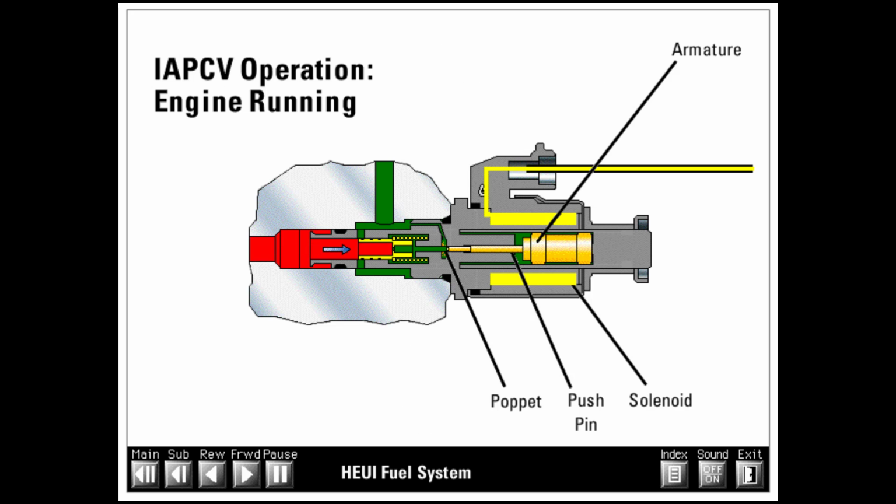The IAP control valve operates by using the variable electrical current from the ECM to create a magnetic field in the solenoid. This magnetic field acts on the iron armature and generates a mechanical force pushing the armature to the left. This force is transmitted through the pushpin to the small poppet valve.